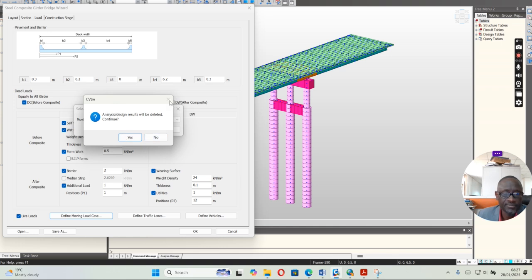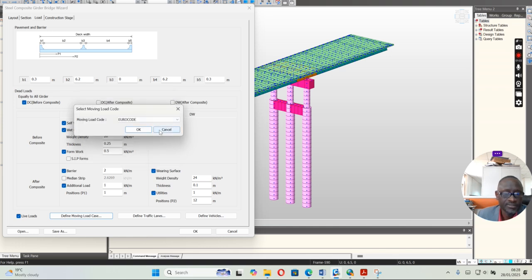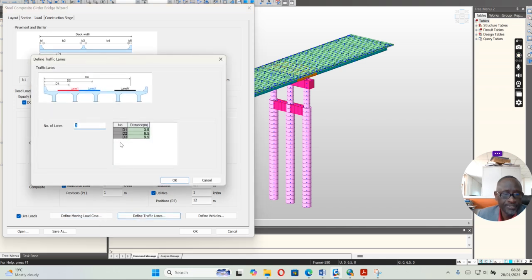You define, it's going to remove analysis. So let me remove it. So use Eurocode, and then here you define your traffic lane. So you first specify this lane. You measure from this area. That's something where you must understand the drawing. You must know the measurement is from the edge. Where is the center line of the first lane, the center line of the second lane, the center of the third lane.